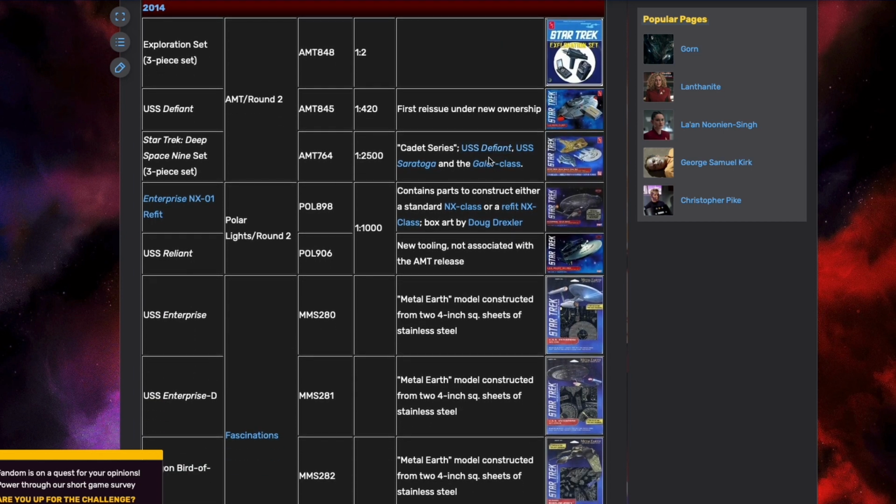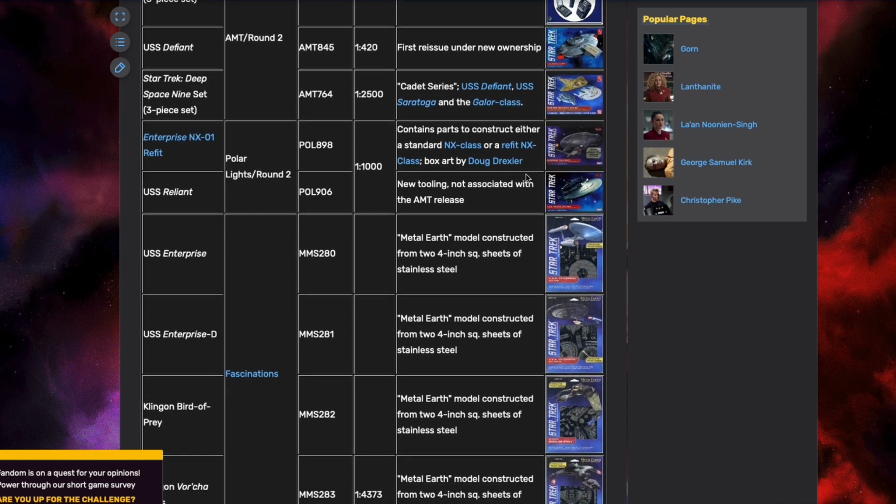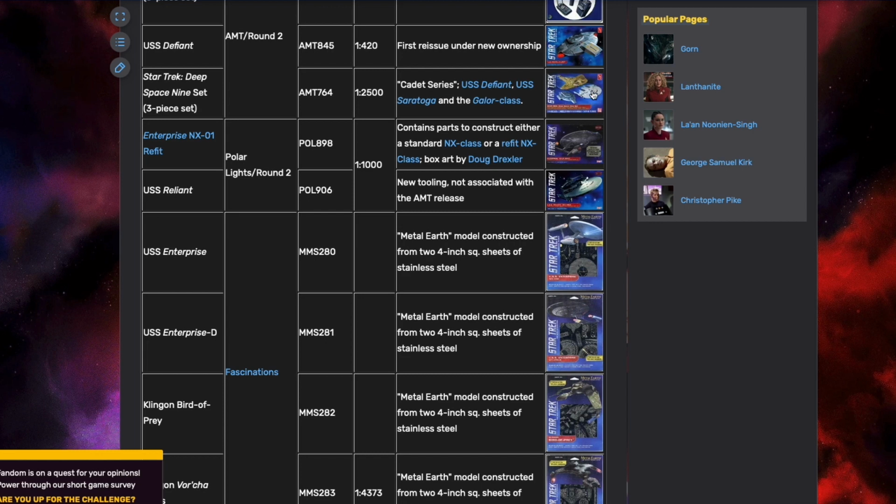2014, the Exploration set, the 420 Defiant. This is the only time it was reissued because they broke the mold when this one was made. So if you see a 420 Defiant, you buy it. New 2500 set: Defiant, Saratoga, and Cardassian Galor class. Reissue of the NX-01 in 1000 scale with the Doug Drexler refit parts. I gotta get one of those. Brand new 1000 scale Reliant. That's another one that people were very keen on. They did some Metal Earth stuff.